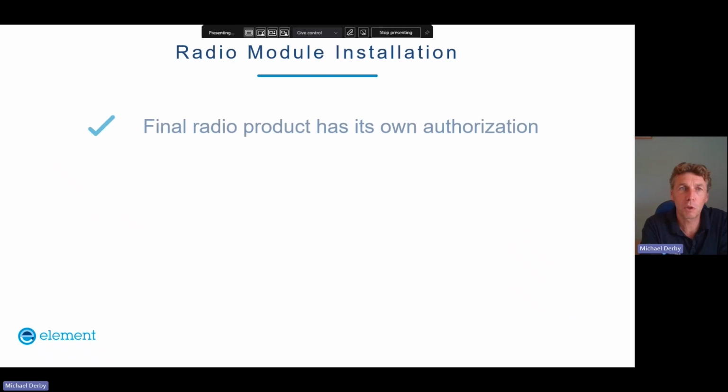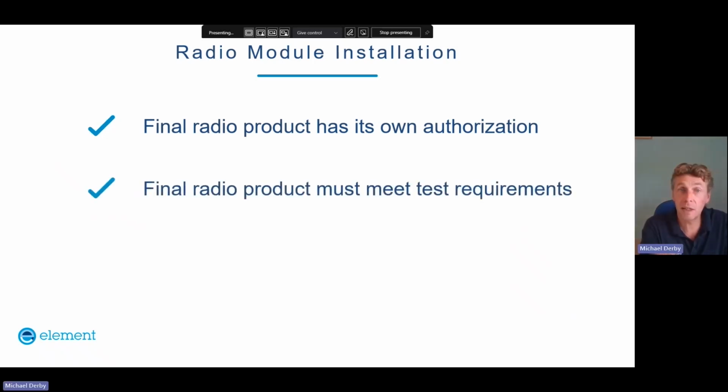So radio module installation then, as I've mentioned, the transmitter is certified, but what about the end product? Well, the end product does still need its own authorization. For example, maybe it's SDOC as an electronic device. And this final radio product, let's call it, which is the host with the module in it, must meet the test requirements for that product.